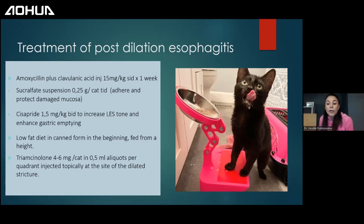Because these animals have lost weight and are malnourished, and especially for cats, you know there is a huge problem with hepatic lipidosis. The cat we saw in my case had hepatomegaly. So you do not want to keep a cat unfed for more than 2 or 3 days, because you will encounter other problems in the long run, like hepatic lipidosis, and then a vicious cycle will start of anorexia, vomiting, and regurgitation. We want to keep them very, very well nourished.